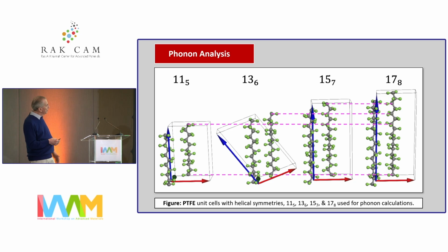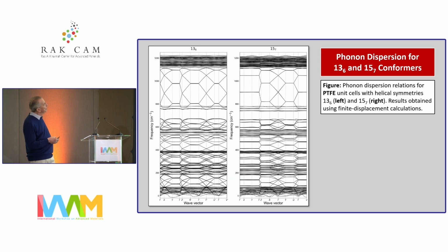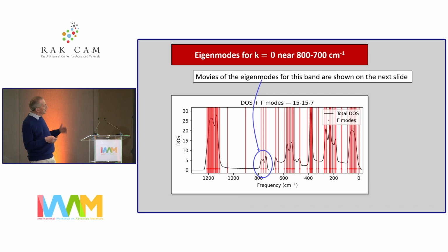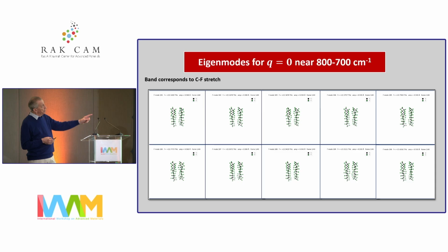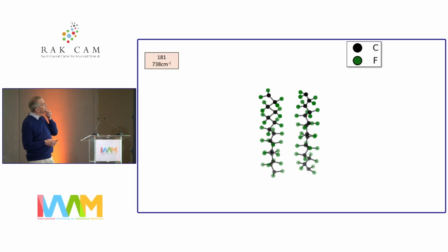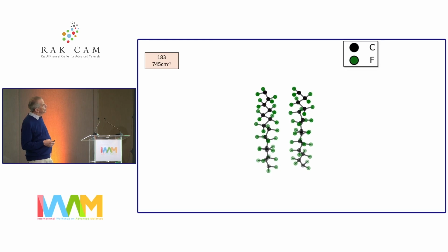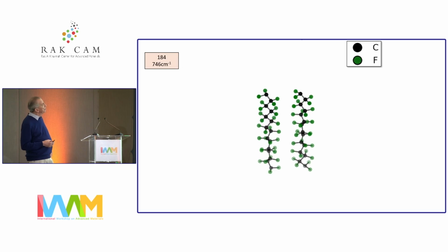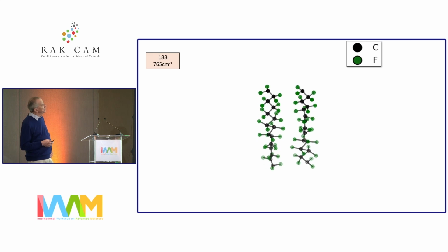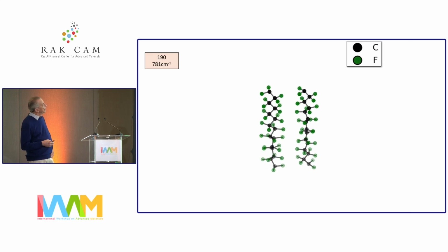So the sorts of things we've done, we've looked at phonons in all these things. I won't spend time on it. We can look at all the dynamics and so on. But to give a final point, to give some idea of the complexity of the infrared and Raman bands, they're far from easy. I mean, these bands contain many normal modes, and just to show some of the complexity, I'll go through some of them. I'm just skipping through the different modes that just this one band produces. I mean, there are many of them. At first blush, they all look the same, and that makes up this band.